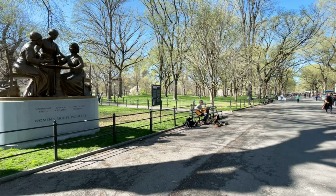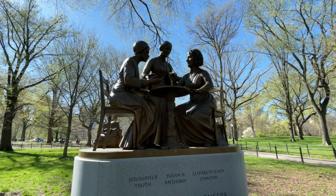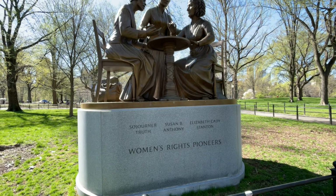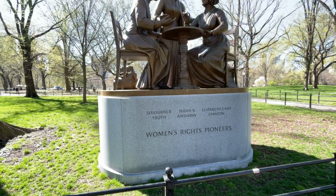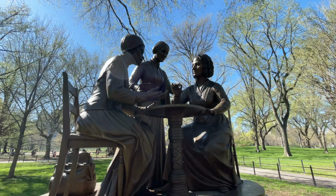So this statue over here is the newest statue in Central Park. In fact, I have to tell you, I haven't seen it yet due to the pandemic. It was dedicated last summer. I have not been right here in over a year. This is the Women's Rights Pioneers statue, and it was designed by a woman named Meredith Bergmann. Three women are represented here on the statue. To the left is Sojourner Truth, the lady with the glasses. To the right is Elizabeth Cady Stanton. And in the middle is Susan B. Anthony.